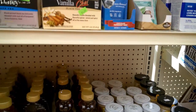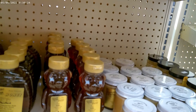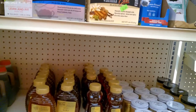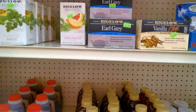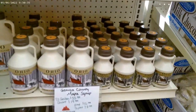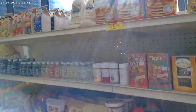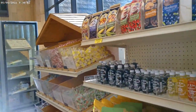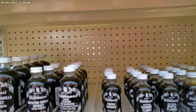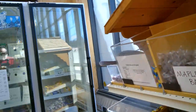Here's local made honey. At least they think they used to. That's in Mantua, Ohio, which I'm not totally sure where Mantua is. They used to have some made in Burton. Here we go. Burton is a town right over. As I said, Middlefield is in Amish country.